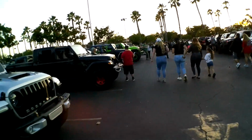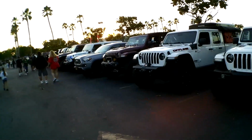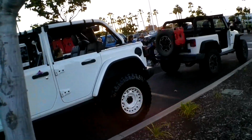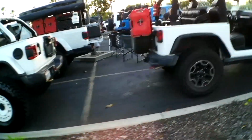We're parked down there. There's quite a few people. Lots of Jeeps. You see, there's the Lulz. More Jeeps. Half doors.